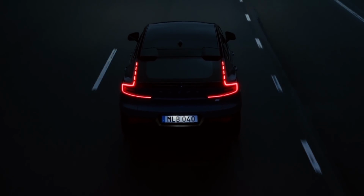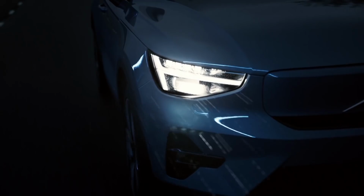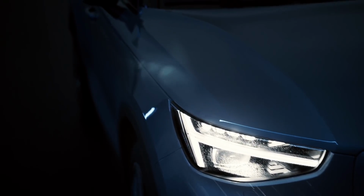This is the latest model in Volvo's ambitious plan to be all-electric by 2030, and the first of several all-new electric models launching over the coming years. Production for this starts in the autumn of 2020 in Ghent.